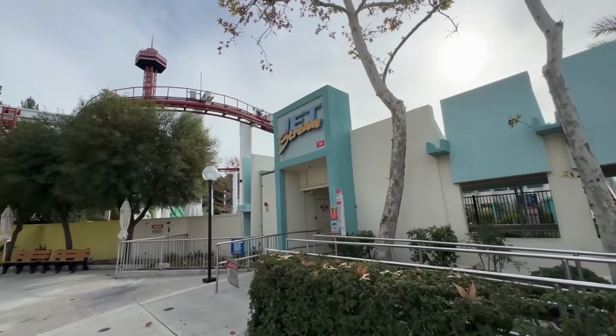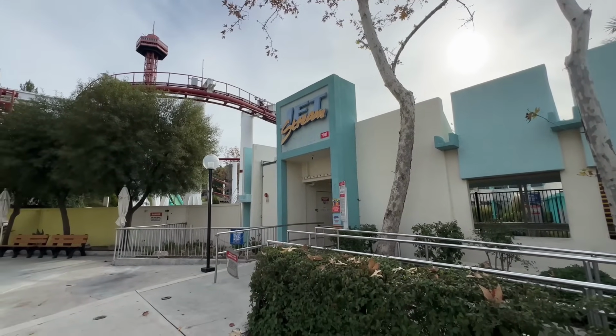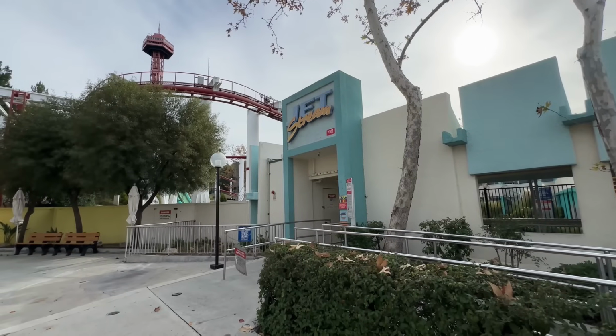Jetstream is still closed. Now I'm not sure if this is just going through a refurb or if they're just keeping it closed for some other reason. I'll keep an eye on it.